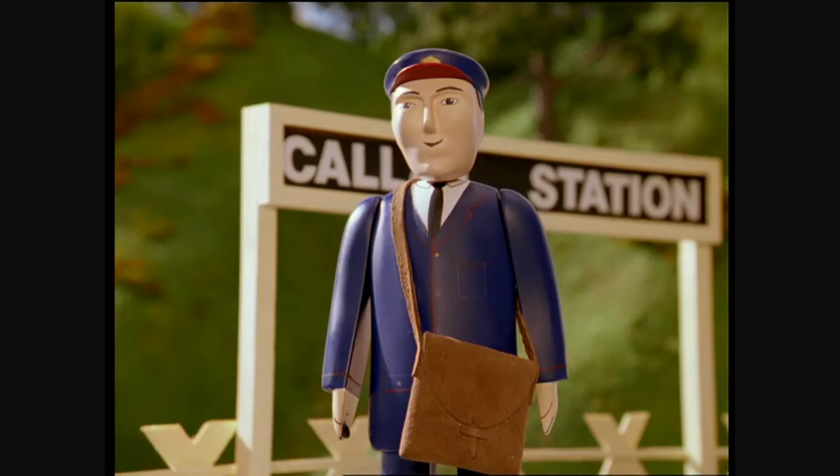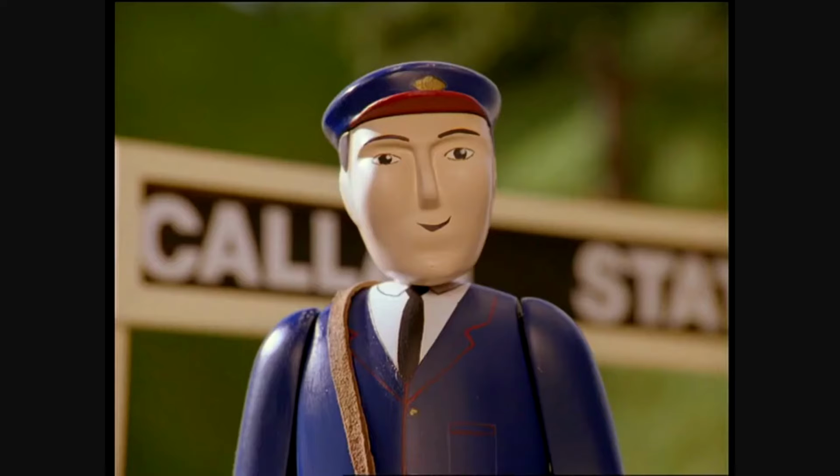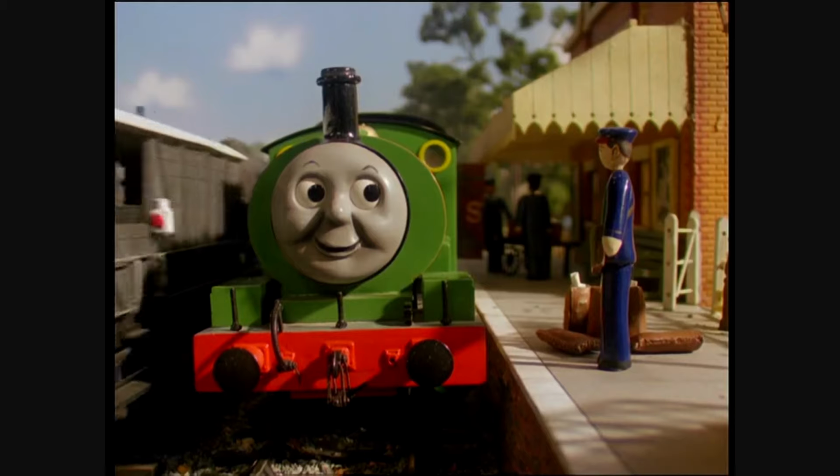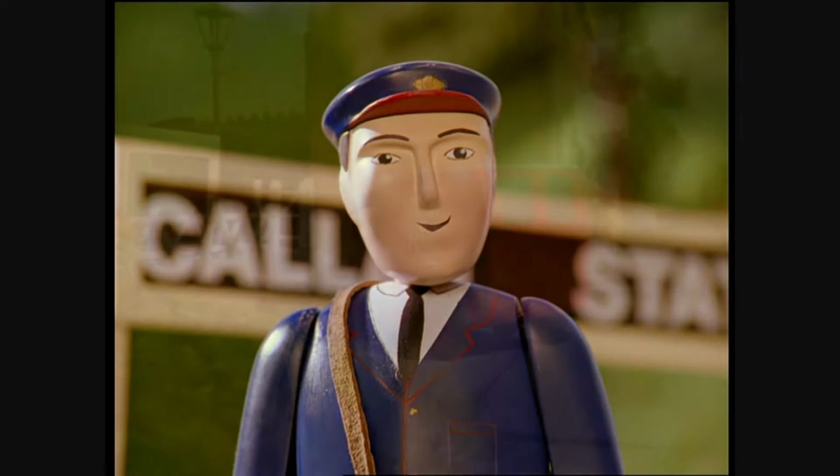That accident did me a good turn, Percy. My chief decided a new van would do the job. Much better than another bike and worth the expense. Now, I can always be on time again.